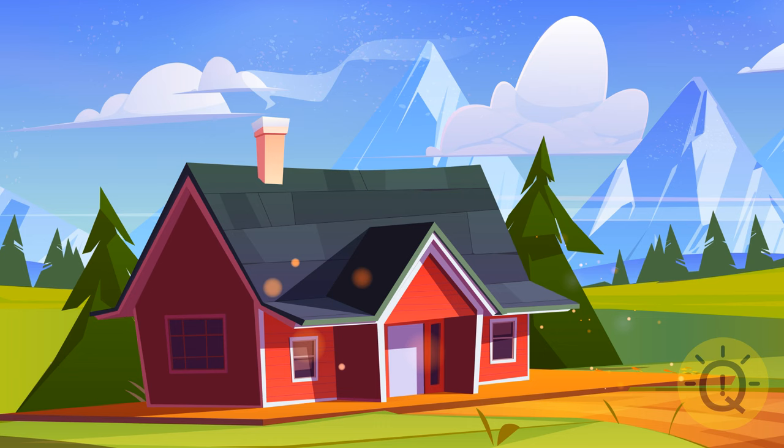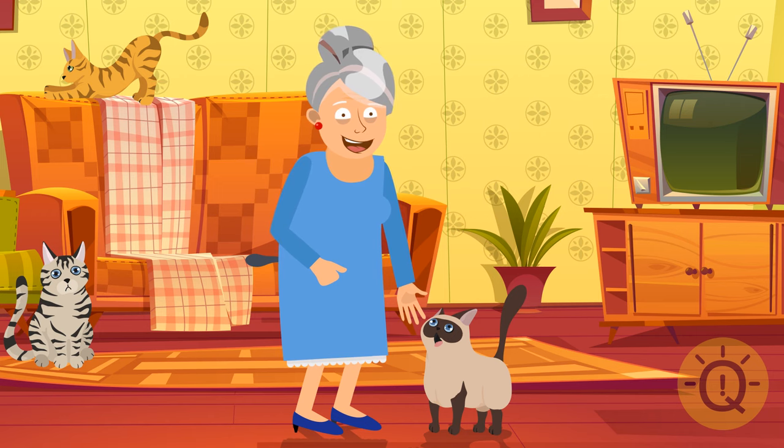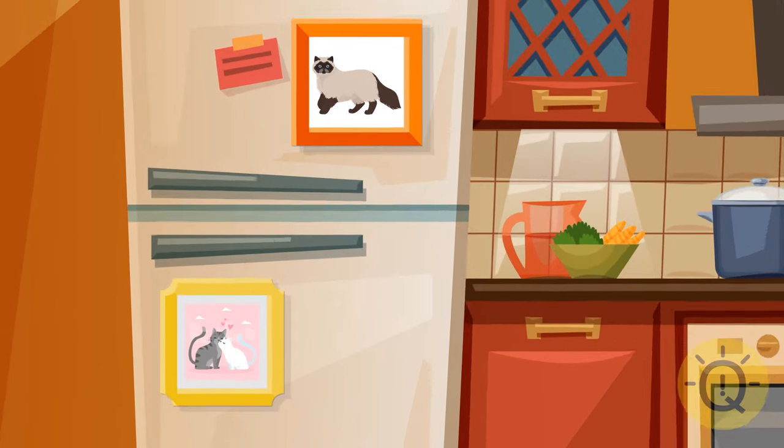She lives in a one-story house, so there are no cat paintings upstairs. It's right next to the fridge.